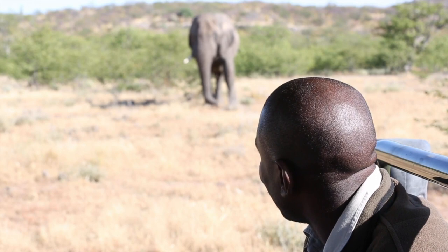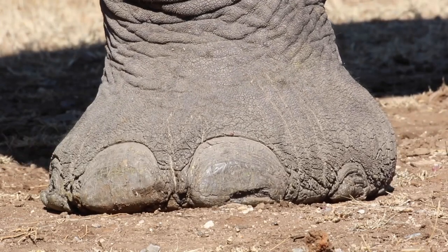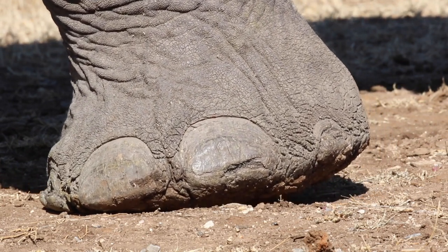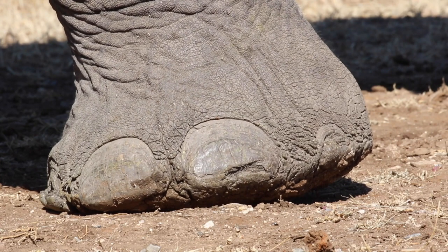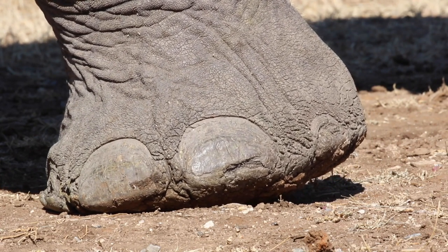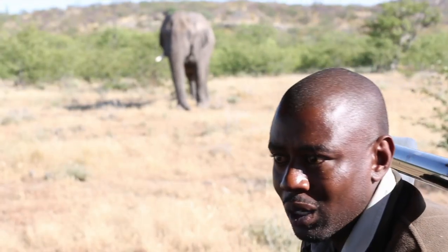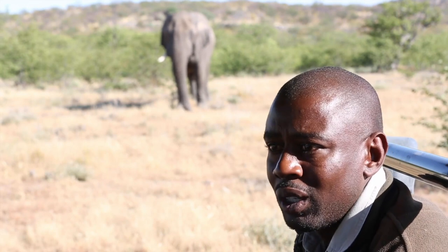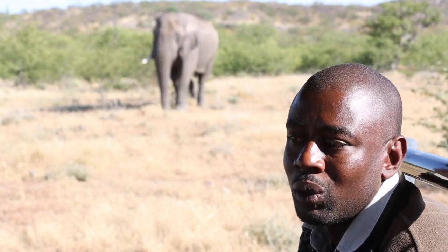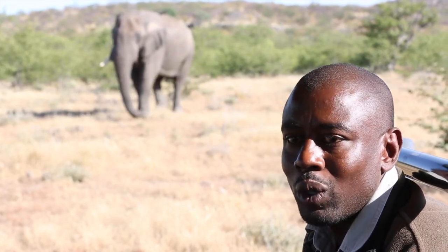We have a big elephant bull here that you see. He's just feeding, slightly heading towards the watering hole. So what happens is that these guys are highly dependent on water. So what they do is for almost over 20 hours, they would be feeding. And as you can see, it's close to 10 o'clock and the temperatures are now heating up. So slowly feeding, they would head towards the watering hole.